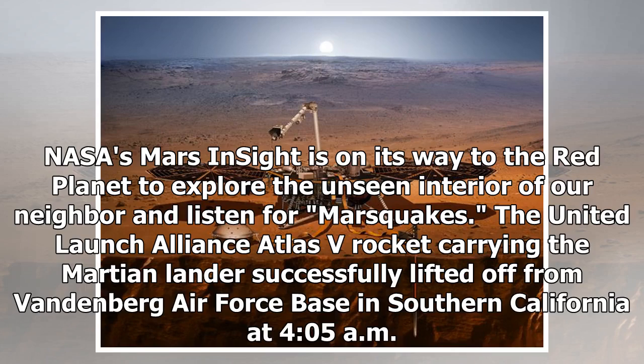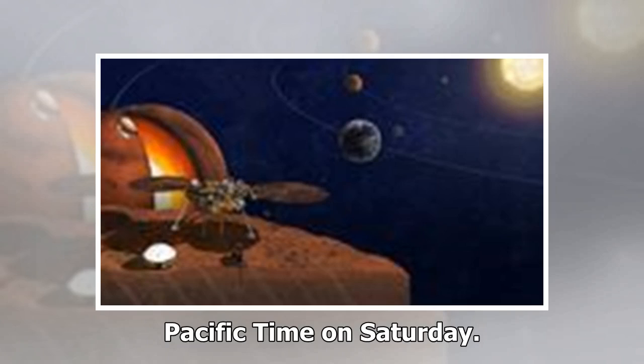NASA's Mars InSight is on its way to the Red Planet to explore the unseen interior of our neighbor and listen for Marsquakes. The United Launch Alliance Atlas V rocket carrying the Martian lander successfully lifted off from Vandenberg Air Force Base in Southern California at 4:05 a.m.